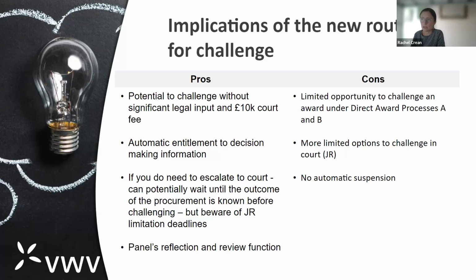So under the old regime, you would usually issue a claim in the Technology and Construction Court, applying for the process to be abandoned and claiming damages, or you had the option of going down the judicial review route. Judicial review only undoes decisions. There's no automatic ability to claim damages.